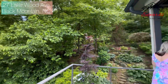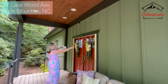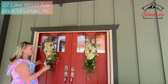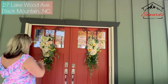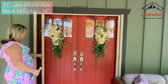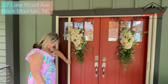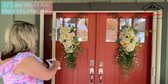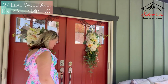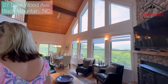Views aside. Nice big entryway with a large door. Red color. I love it. I like the little flowers that they use to decorate. But here is a cool, I guess, a protective screen for the bugs if you wanted to keep your doors open. And it comes out both ways. So welcome into the house.